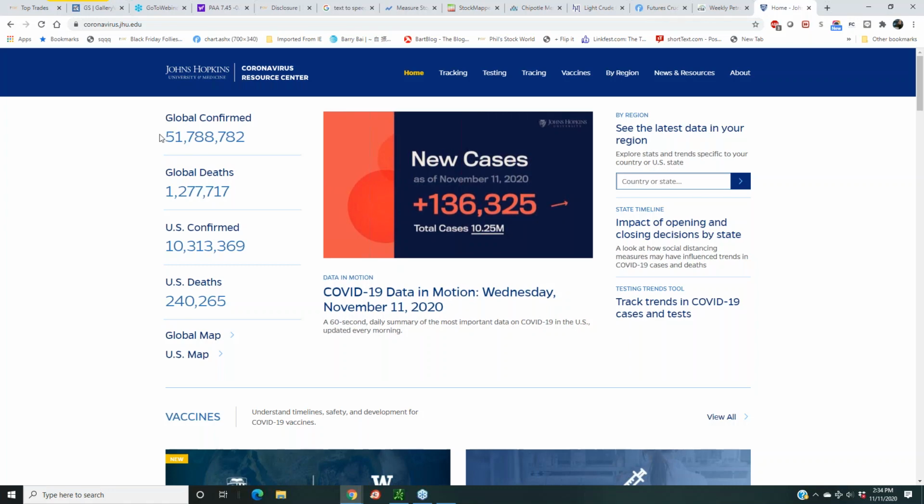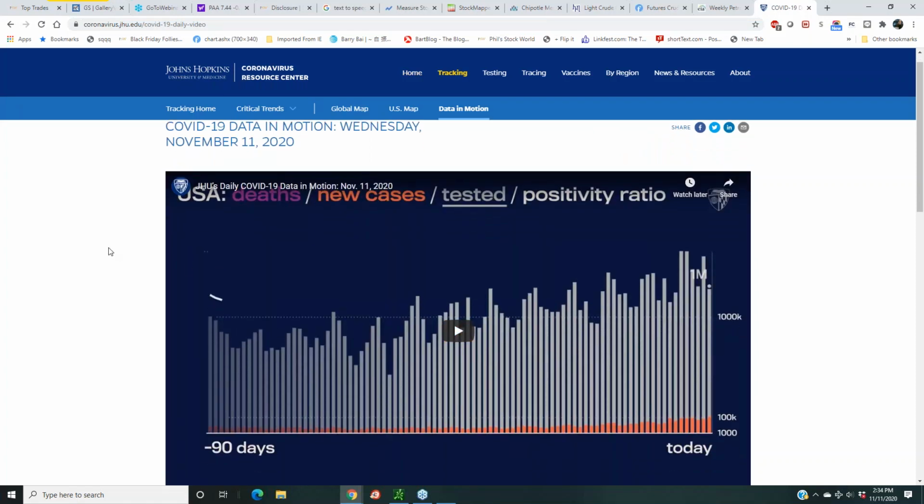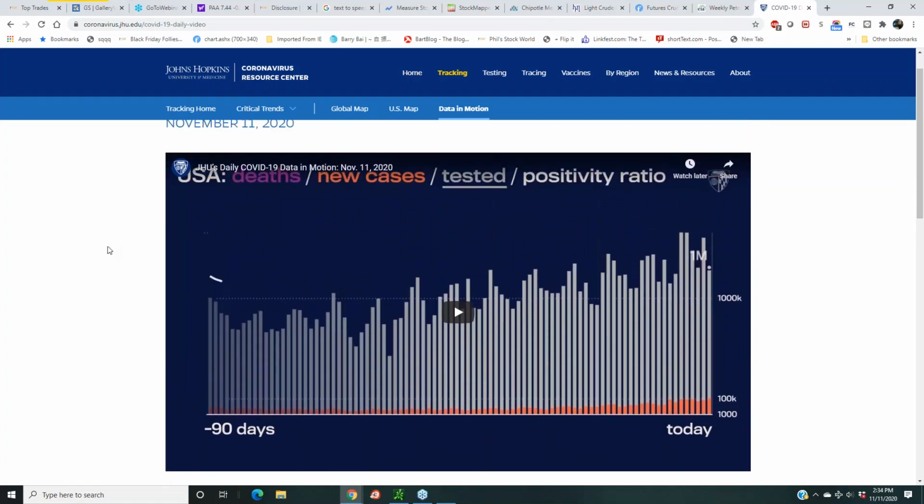Globally, 51 million, almost 52 million. Global deaths, 1.2 million. US confirmed, 10.3 million. US deaths, 240,000, 20% of the global total contributed by America. Now, it has an arrow. What happens if I click that arrow? Deaths, new cases, tested. Well, this is only tested, apparently. I don't know what this is.